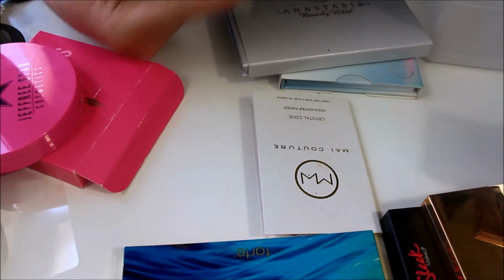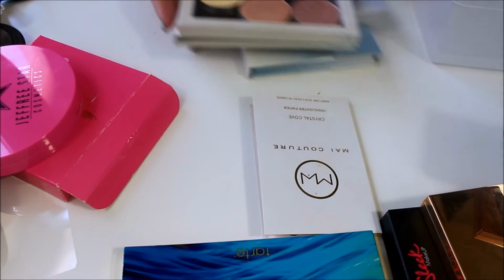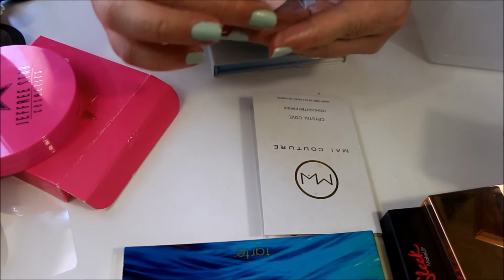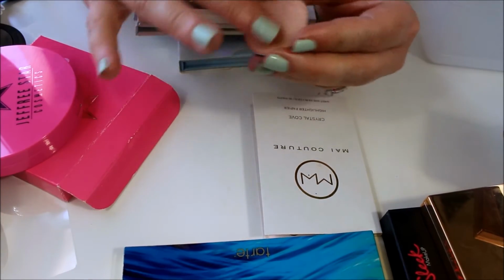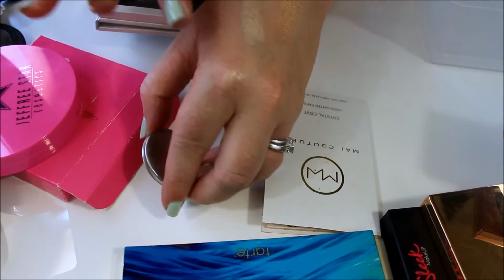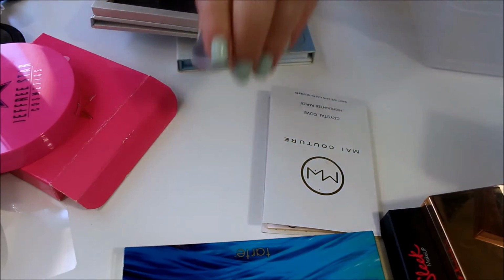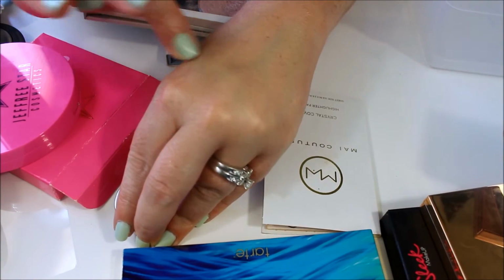Okay, I have two from Ofra that I forgot to show you, and I got both of the collabs that they did with Dupe That Girls. So this is You Do You, which I can't even remember the last time I used these, you guys. How sad is that? Let me clean off my hand. Okay, so again, this one is You Do You.